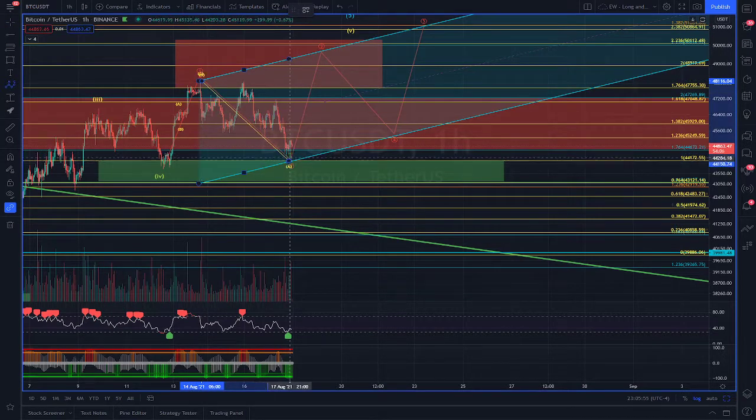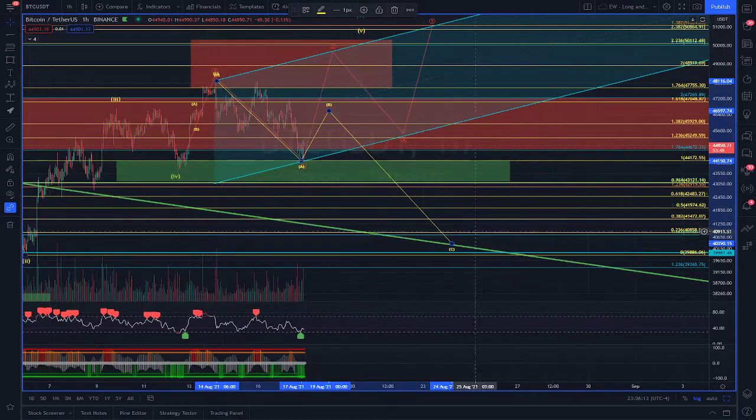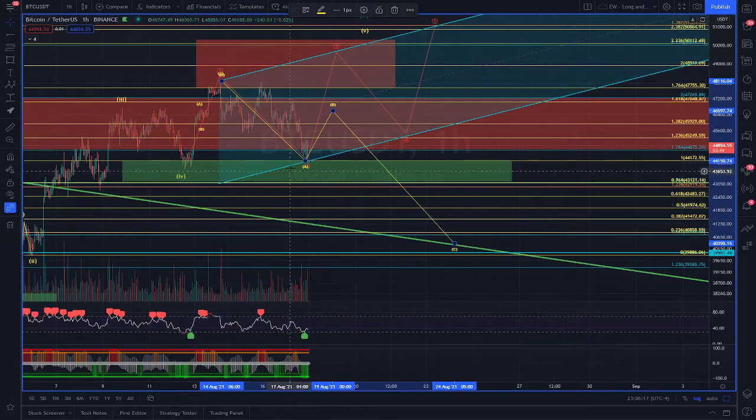This might be our A here, which means we'll get a little bounce at some point up. Maybe recover about 50% of those losses, and then get a further move down in a large C, down to test this green line. That is sort of my expectation at this point. But again, until this region is broken, I can't really count either one of those as more likely than the other.